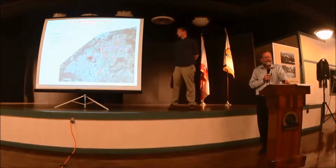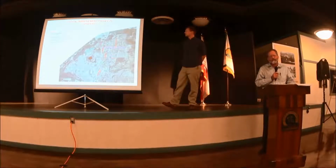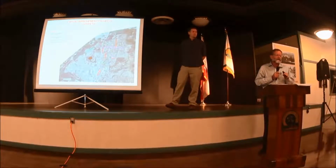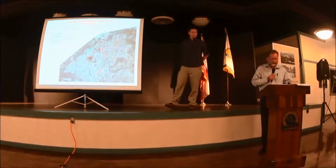Again, it's not exactly what we wanted to do to start with, but it saved us money in the long run. I was able to do some more grind and overlays on a section of Norco Drive that I was just going to do a Cape Seal, which is basically a 3/8 inch rock, an emulsion with a slurry over the top of it. So what I lost in longevity on a portion of that street, I gained longevity in another section in which I was just going to do the Cape Seal.